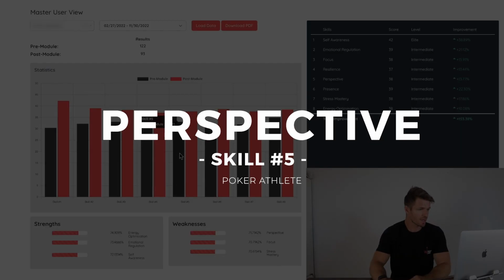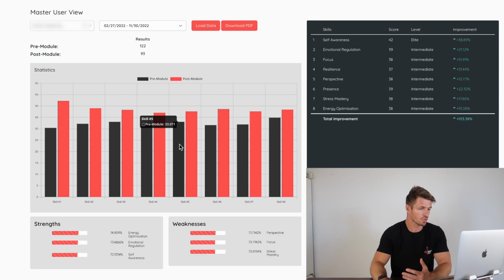So again, coming to the program, players had a 33 perspective skill score out of 50, bottom end of beginner, and now they're at 37. All right, so in terms of improvements, they've seen a 13.77% improvement in their ability to have a good perspective.